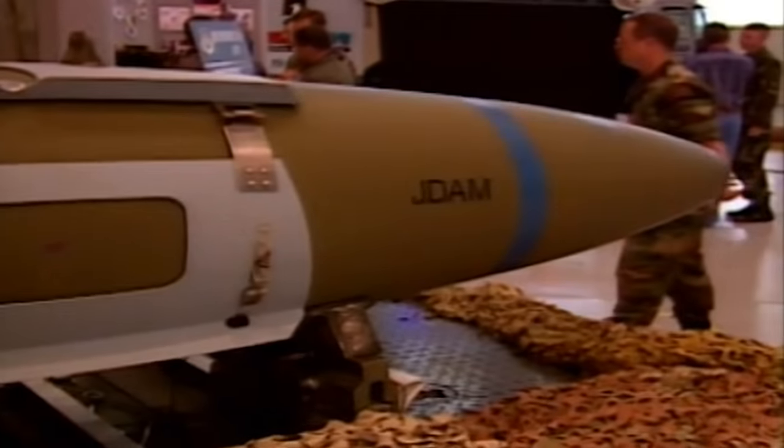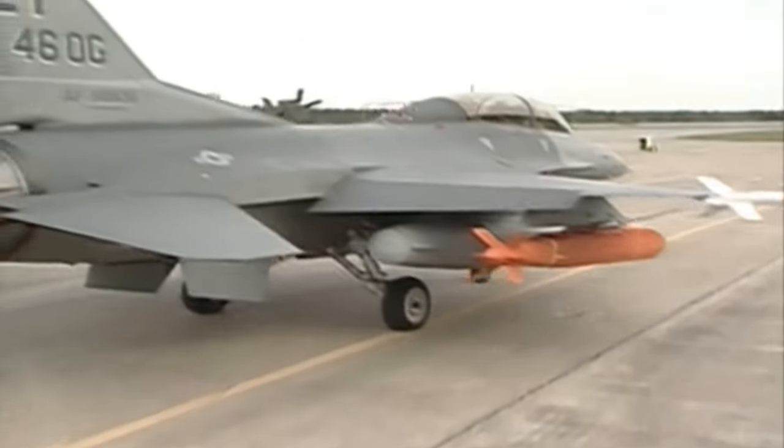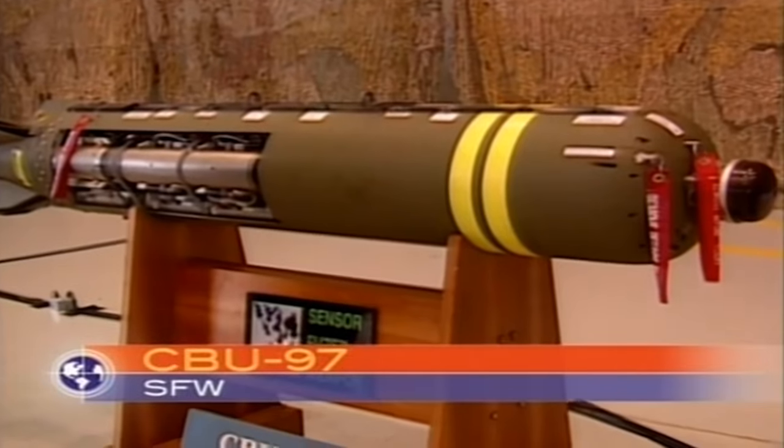The F-16 can carry the whole range of smart weapons, including the Paveway laser-guided bomb, the JDAM, the JSOW. Some remarkable new weapons have been added to this arsenal. One of the most amazing of these is the SFW, or sensor-fused weapon. The SFW is a cluster munition designed to attack hard targets such as tank formations.